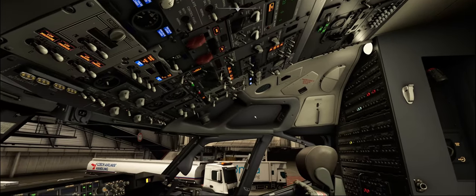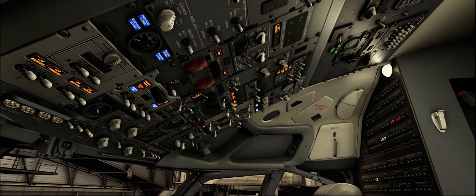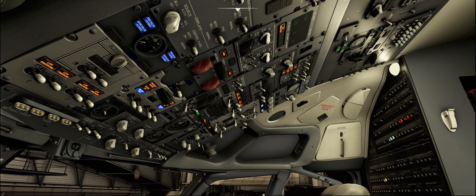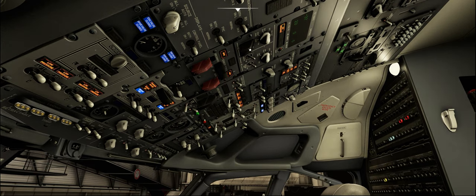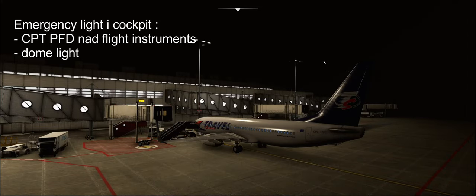You can also switch on the dome lights, just for an example, but this is the only case when you have the emergency exit light in the off position. Okay, so once we have the emergency light in on position, a few things will change, and I will show you which things change. Okay, so we put the emergency light back to off position and go into the outside view.